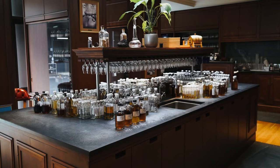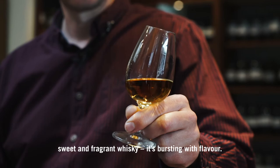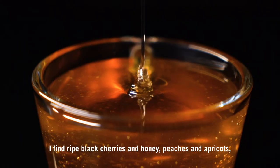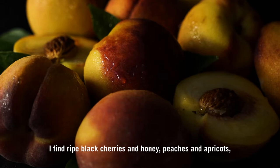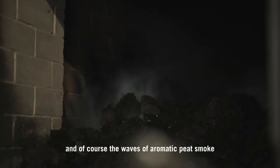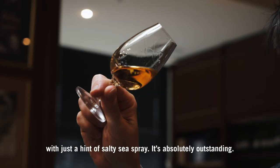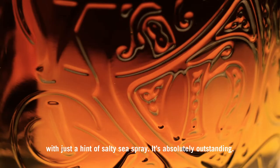Now to the flavour. This is an intensely rich, sweet and fragrant whisky. It's bursting with flavour. I find ripe black cherries and honey, peaches and apricots, muscovado sugar and bitter dark chocolate. There's a suggestion of espresso coffee here too, and of course the waves of aromatic peat smoke you'd expect from Highland Park. With just a hint of salty sea spray, it's absolutely outstanding.